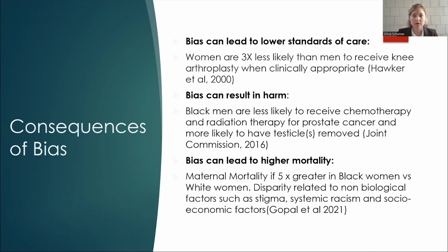There's also bias that can result in harm. I mean, all of these things are harm. We have Black men being less likely to receive chemotherapy and radiation therapy for prostate cancer, and more likely to have this. There's bias that can lead to higher mortality. And this, sadly, is quite well known now: maternal mortality in the United States is 5 times greater for Black women than it is for white women. And this disparity is related to non-biological factors such as stigma, systemic racism, and socioeconomic factors.